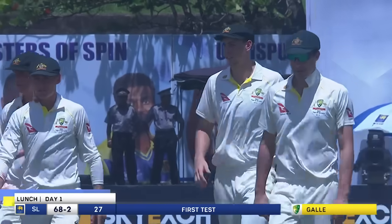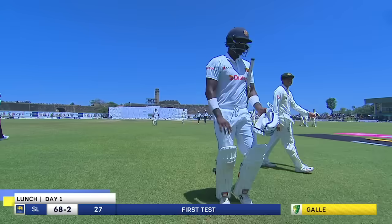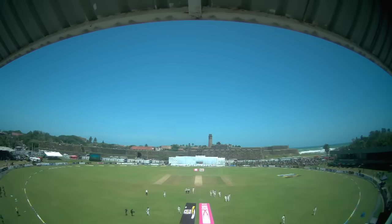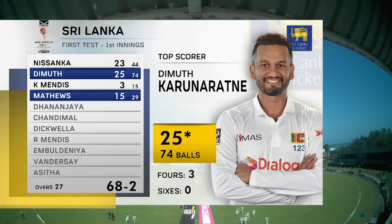So at lunch, Sri Lanka, after winning the toss and deciding that they would bat first, was 68 for 2. Both wickets falling to seam, one for Mitchell Starc, one for Pat Cummins. Cummins bowled beautifully, bowled great lengths. Sri Lanka, they lost Nissanka for 23 and Kusal Mendis for 3. Karunaratne, their captain, has scrapped his way to 25. Mathews is certainly the more aggressive of the two when it comes to playing the spin, but his form's so important to the Sri Lankan cause. Dimuth Karunaratne.